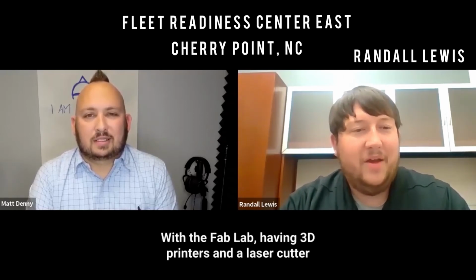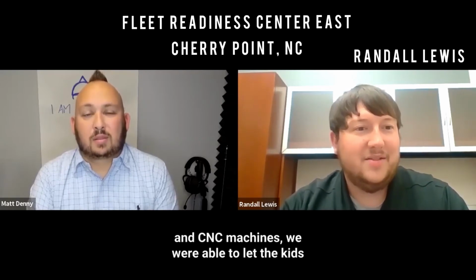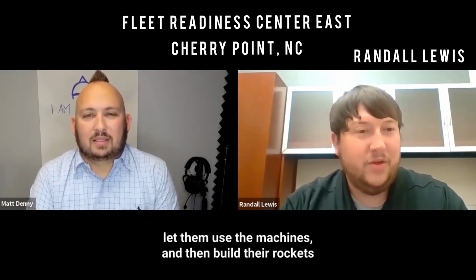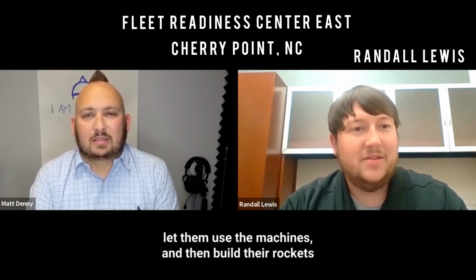With the FAB Lab having 3D printers and a laser cutter and CNC machines, we were able to let the kids design their own custom nose cones and fins and different parts for the rocket. We produced them in the FAB Lab, let them use the machines, and then build their rockets out of a combination of DIY crafty materials and additively manufactured components out of the FAB Lab. So they got to be part of that design process and see that through completion.